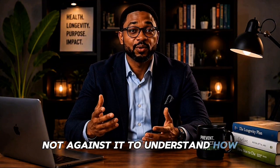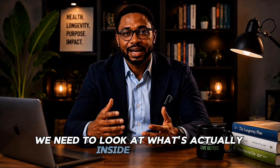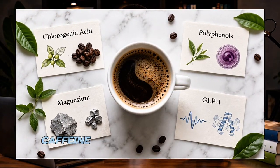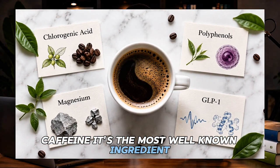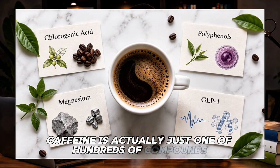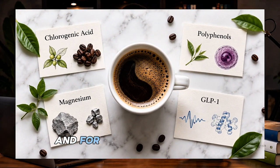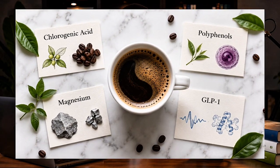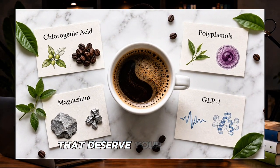To understand how, we need to look at what's actually inside your cup. Most people think of coffee and think of one thing: caffeine. It's the most well-known ingredient, and it gets all the attention. But caffeine is actually just one of hundreds of compounds found in coffee. And for blood sugar control specifically, it's not even the most important one. There are 4 compounds in particular that deserve your attention.